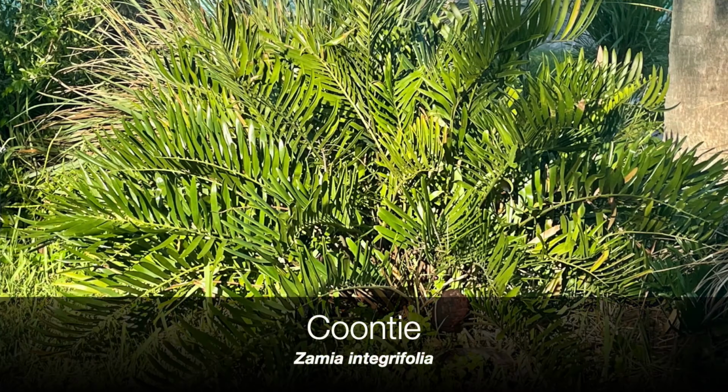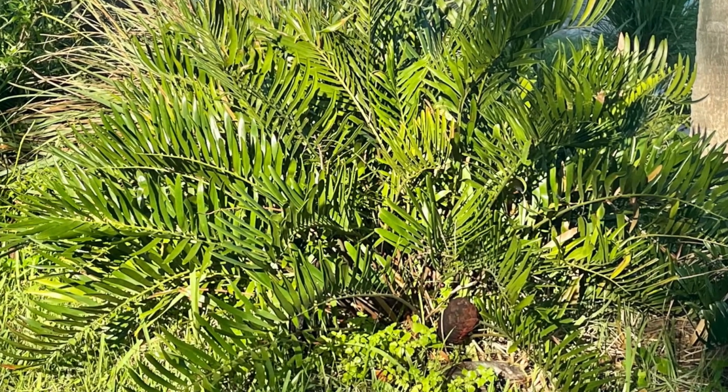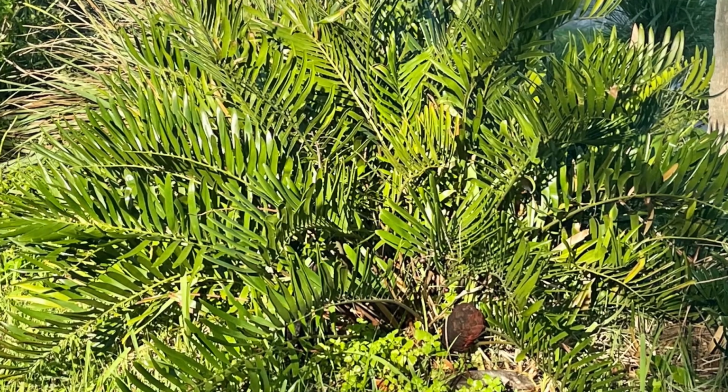Moving on from wildflowers to another super cool, I may use super cool too often, but another super cool Florida native is coontie. Some people call it coontie fern. It's really a cycad. Cycads are ancient cone-bearing plants that date back to the time of the dinosaurs. If you have palms, coonties are great as, I refer to some things as shoes and socks plants, because when there's a long stem or trunk, you need a little something at the bottom. Right. And coonties are very slow growing, maybe 3 feet high and 3 feet wide, generally speaking. So coonties are super cool.